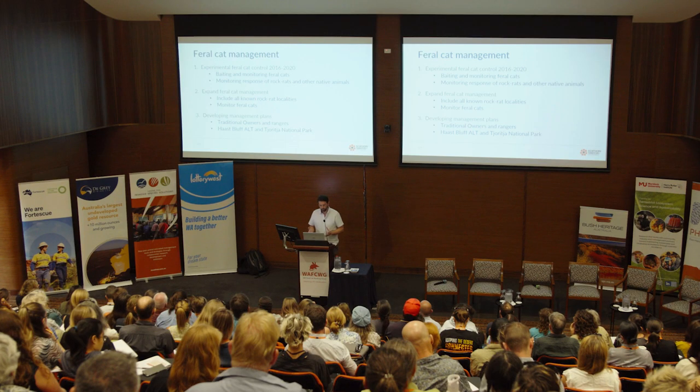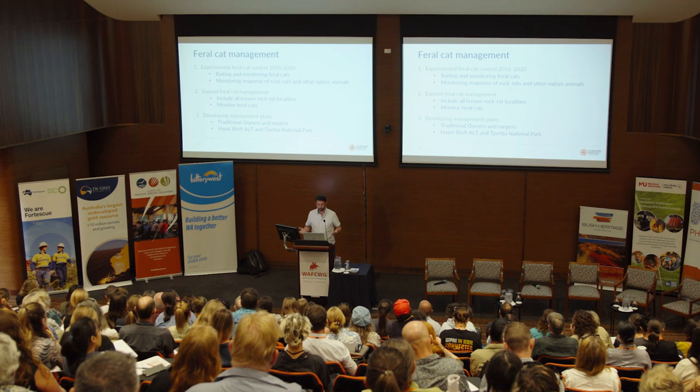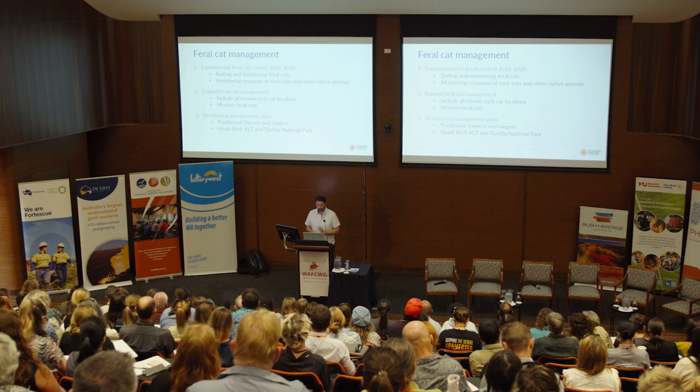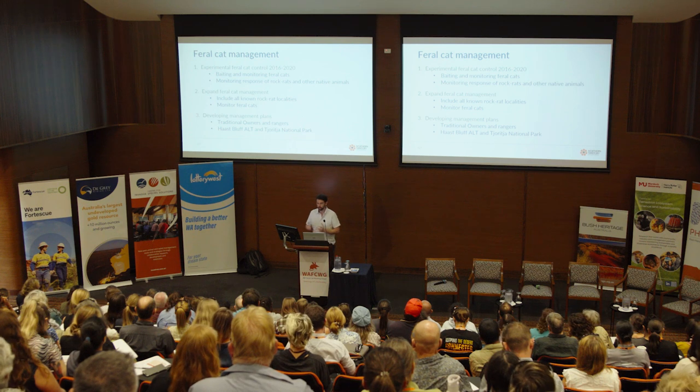So we needed to work out a way that we could manage feral cats. I mentioned they're in remote and rugged locations, so there's not a lot of options for the different methods of hunting and trapping. So we went with an aerial baiting option across the core area in the Tjoritja National Park to see if we could remove feral cats and do that consistently year to year and monitor the response of feral cats and also rock rats and other native animals to the baiting effort.